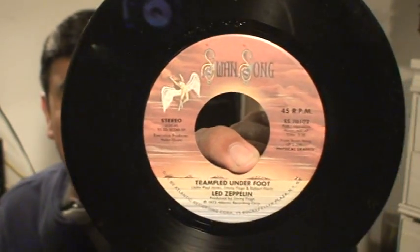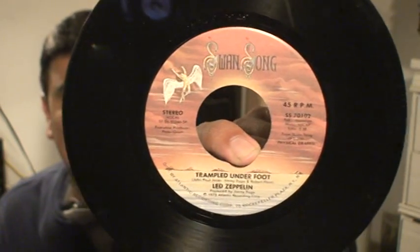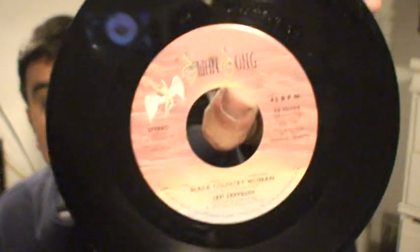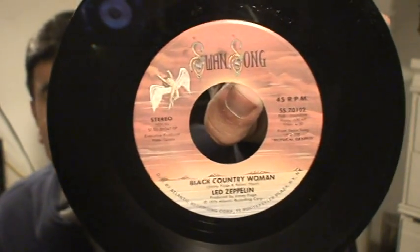That is a gorgeous label. That's one of my favorite record labels, Swan Song. That looks so badass. And probably one of the earlier versions for the Virgin Records, their early label looks great too. On the B side we have Black Country Woman, on the album 45. Really cool find.